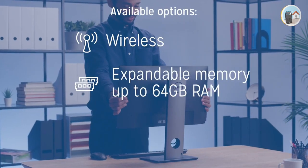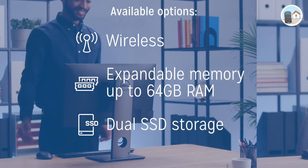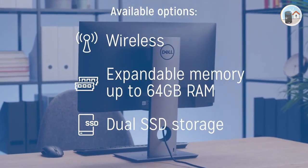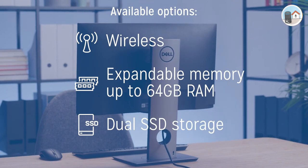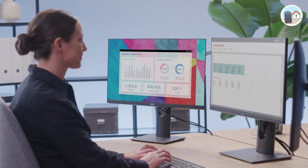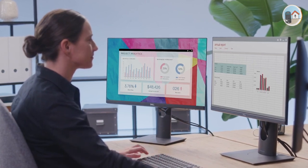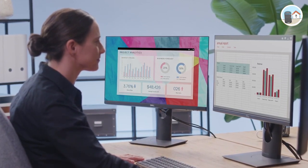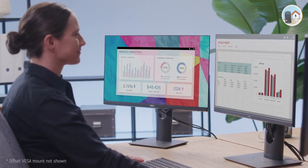However, on the inside, it possesses an Intel Core CPU, up to 64 GB of RAM, and up to 1 TB of storage at its disposal. Because of its high performance and extensive port selection, this mini PC easily earns a place among the very best productivity-oriented mini PCs that money can buy.